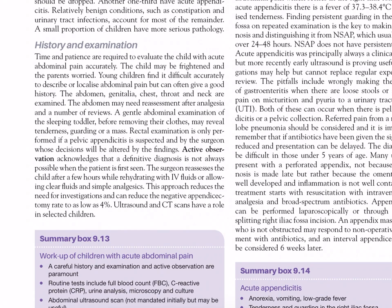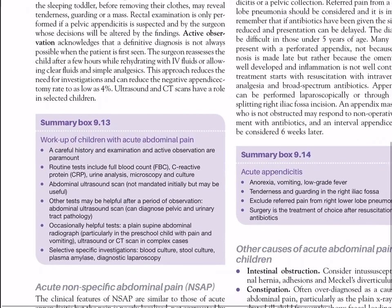Active observation acknowledges that a definitive diagnosis is not always possible when the patient is first seen. The surgeon reassesses the child after a few hours while rehydrating with IV fluids or allowing clear fluids and simple analgesics. This approach reduces the need for investigations and can reduce the negative appendectomy rate to as low as 4%. Ultrasound and CT scans have a role in selected children.